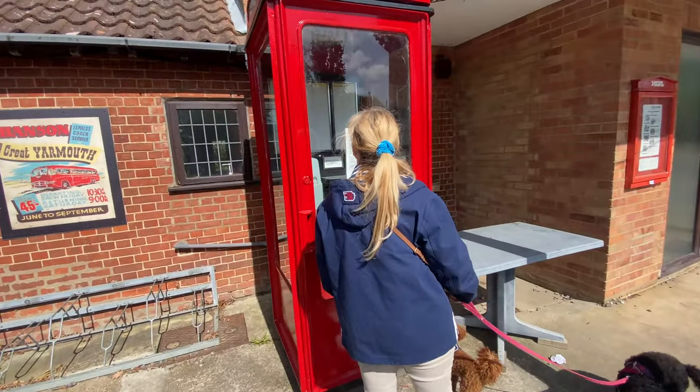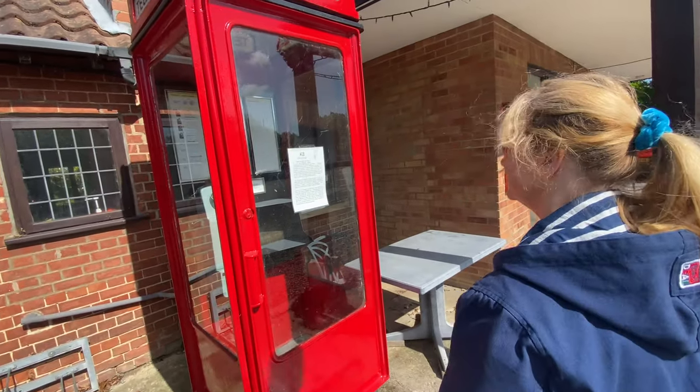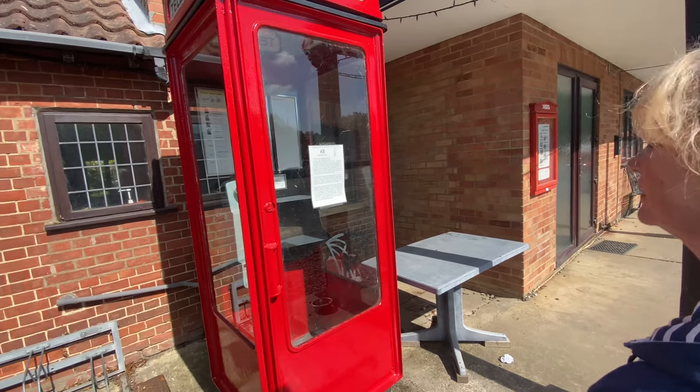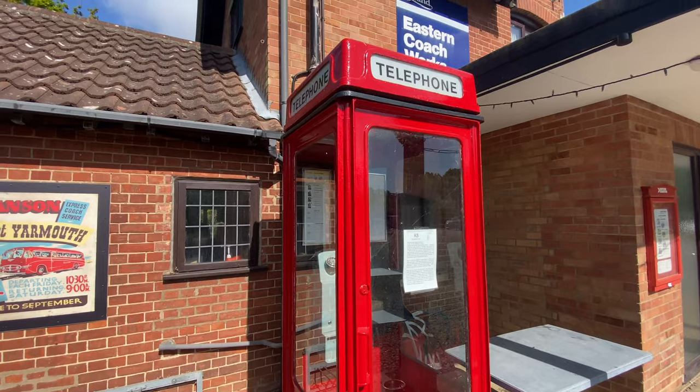You remember them? What, phone boxes? Yeah, that was a different type, wasn't it? I preferred the older ones.